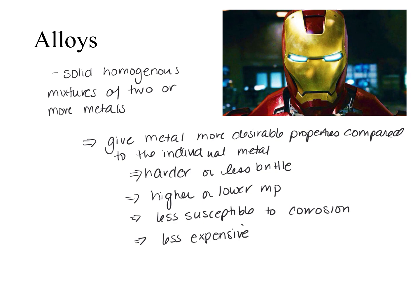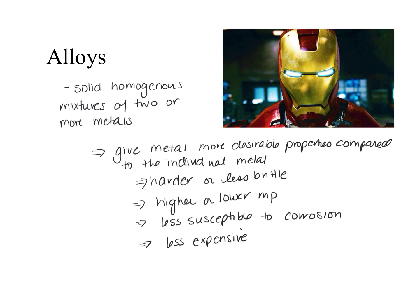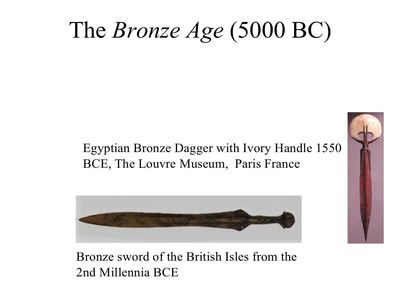I have a picture of Iron Man here. In pop culture we see references to science, and so we have Iron Man with his suit, and you would assume it's iron, but iron doesn't have a lot of desirable properties for a suit. Iron a lot of times will rust. If you watch the movies or read the comics, his suit is made out of nitinol, which is a nickel titanium alloy, which has a lot more desirable properties than an iron suit would. Particularly, it's less corrosive.